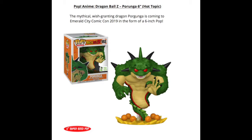So first up, we have Dragon Ball Z. We have Porunga, a 6-inch character, and yeah, that's a pretty cool one. The overall design of that figure looks pretty neat. Not something I'll probably be picking up for myself, but I thought it looked pretty cool. And yeah, he's got a cool pose there, so I guess that's good.